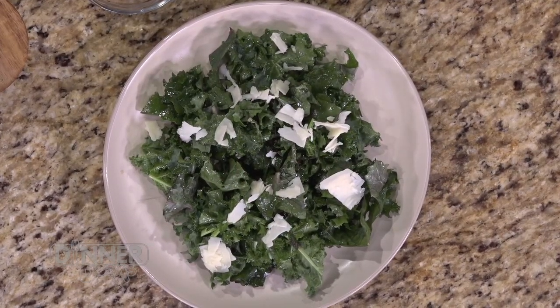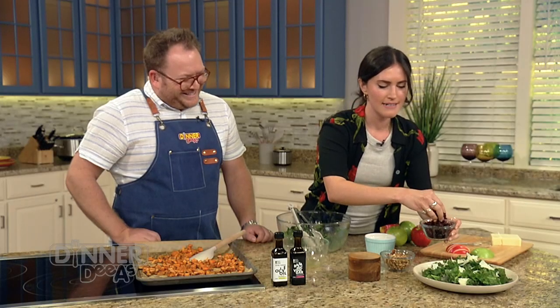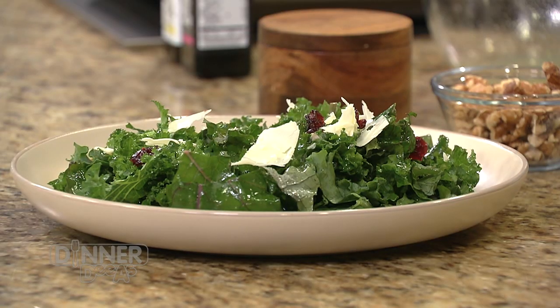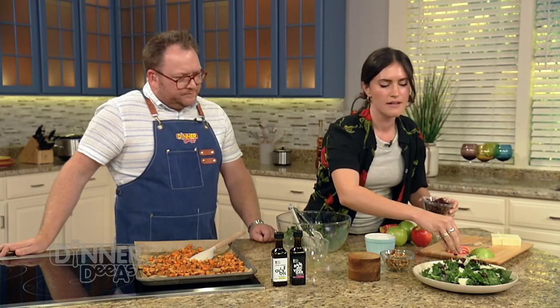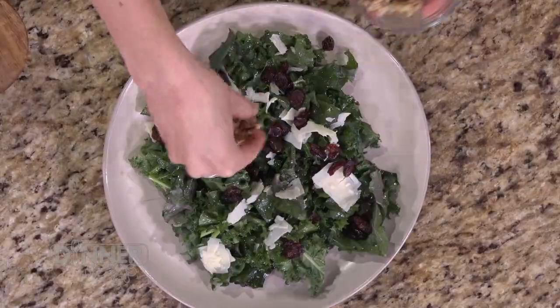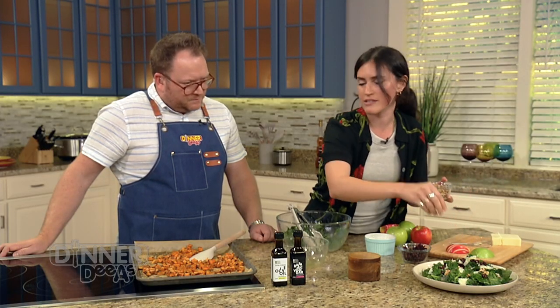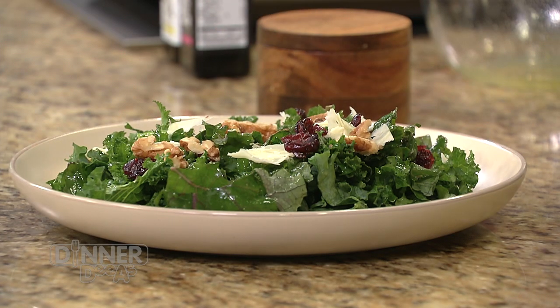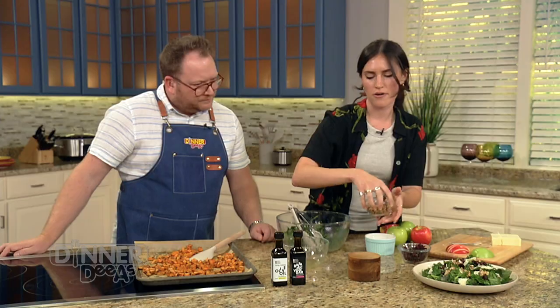We've got some dried cranberries because 'tis the season. This would actually be a really good fall dish, or maybe even a Thanksgiving side. Absolutely. Totally. And kale can hold up pretty well on the table. We got some walnuts. I think roasted pecans would also be delicious for something like this. And we've got our roasted sweet potatoes. Cool. We're going to throw those on there.